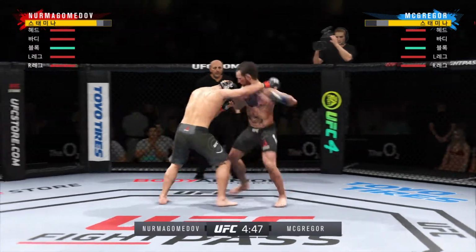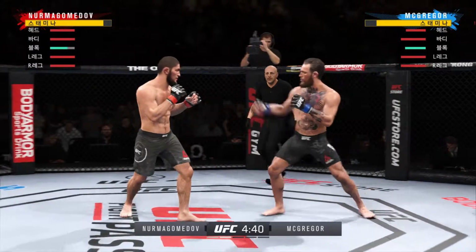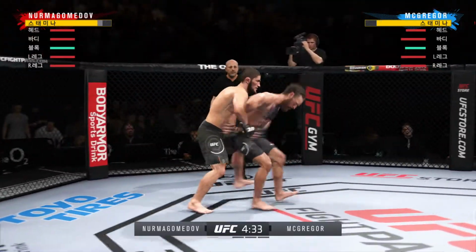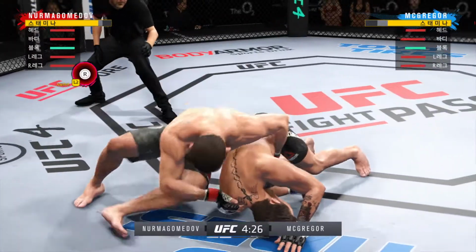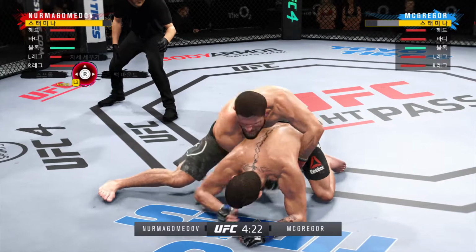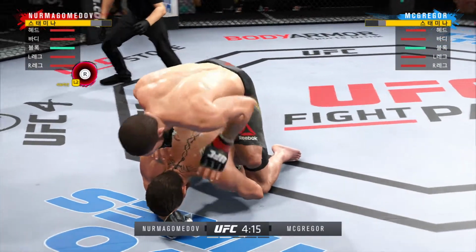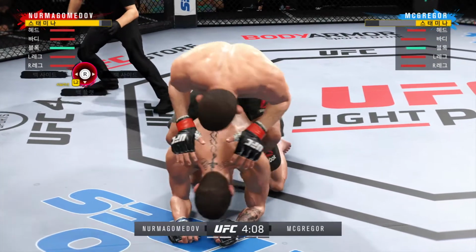Stuffs the takedown there. How good is his takedown defense? And just misses with that big right hand. Oh, how about the slam there? That one cannot feel good. Nurmagomedov's got his back, and this is one fighter in OAM that you don't want anywhere near your back.